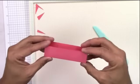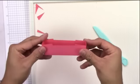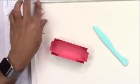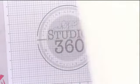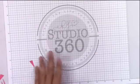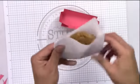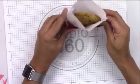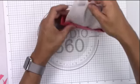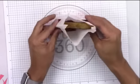All right, guys. So super cute. We got a little tray going on here. It's just a little tray. Tray, check. Now let me make sure that my cookie fits in my little tray. Yay, cookie fits. So cookie's gonna sit on that tray perfectly fine, and we are good to go.